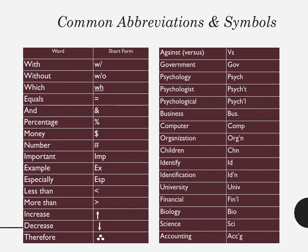But for psychologist, I'm going to use that first symbol, an apostrophe, and a T. So I keep that last letter so I can see the difference. And then psychological, I would do the same thing, but with the letter L. So this is a good example of you want to have enough of the word so that you can recognize it later. So now let's look at an example.